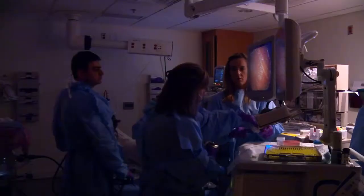If they're able to look in and see without taking the actual biopsy because they can figure it out beforehand, that just seems wonderful. At Ohio State's Wexner Medical Center, this is Clark Powell reporting.